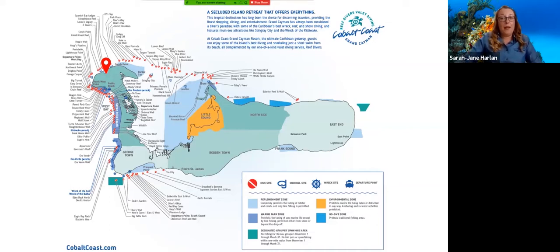You can see on the map the pinpoint where we are located. Cobalt Coast is here in the northwest point, and the Kittiwake Wreck sits about here, just halfway down 7 Mile Beach. So some of you may have dived the Kittiwake before. She was scuttled in January 2011. However, during tropical storm Nate in 2017, this storm did not impact the island directly. However, it was strong enough to bring swells that tipped the Kittiwake over onto her side.